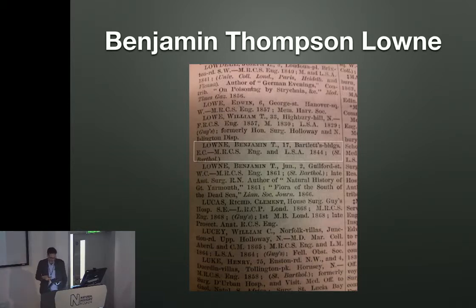And I'm not going to talk about him. It's very interesting that his son actually participates much more explicitly in the Quekett Society. But we know that this article is not by Lown the Younger, because he doesn't join the Quekett Society until a number of years after the publication of this article, of his first article and his first illustration by Benjamin Thompson Lown.